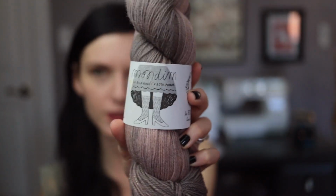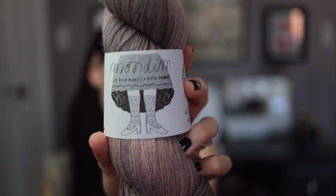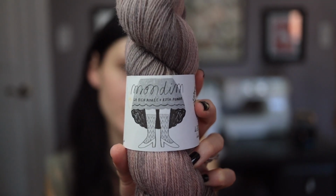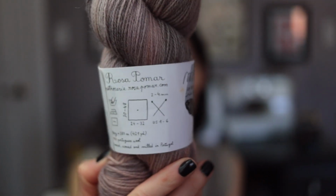festival. And this is a collaboration she did with Rosa Pomar, who has the Mondim line, and I've seen her yarns, the Mondim base, so this is the Mondim logo, which is super cute. So I've seen this yarn floating around some podcasts, and she creates these really beautiful hand-dyed sock yarns and everything, and Bien Aimée did a collaboration with her. So it's just 100% Portuguese wool dyed in Bien Aimée colorways, and I could not resist.